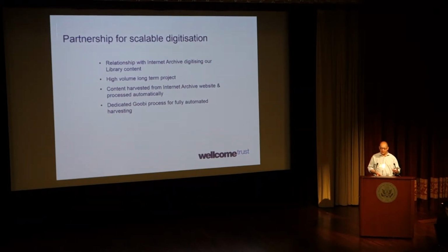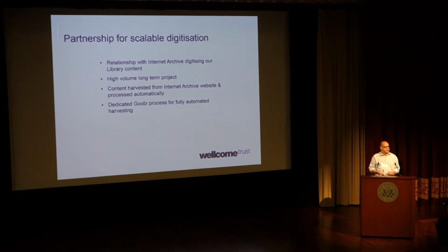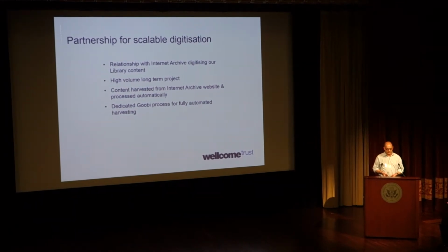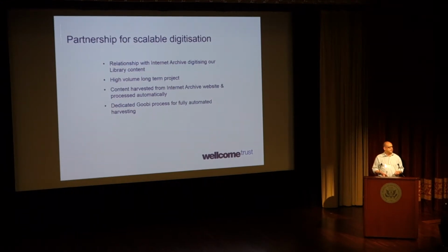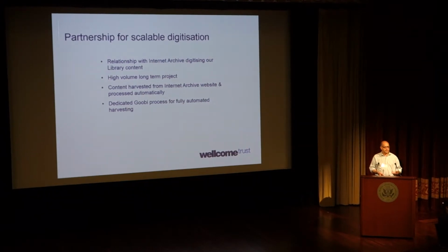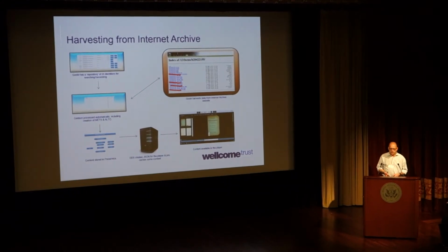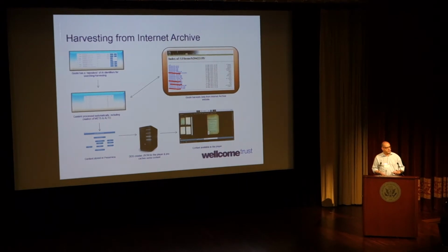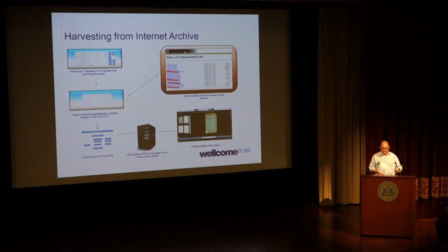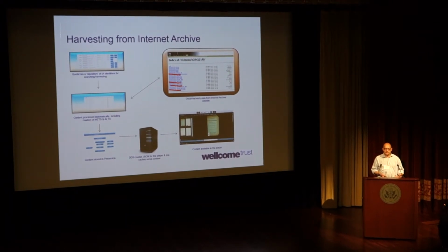We're starting with the easy stuff, the 19th century, the earlier, out of copyright stuff that we can just push through their process. We harvest that content from their website, and we have a dedicated Gooby process that gives us 100% automation on the acquisition of that content from the Internet Archive. Although the IA upload the images as soon as they've shot them, it takes them about a month to create structural metadata for their processors. We delay harvesting until those have been created.